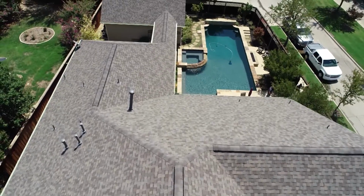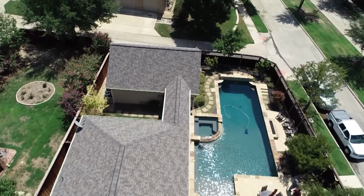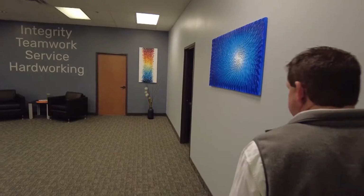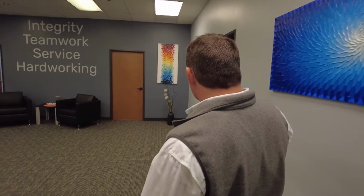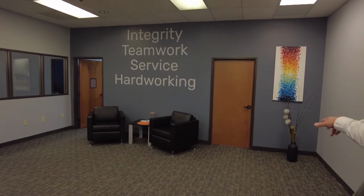lntegriBuilt Roofing provides customers with quality service, and that matters to the bottom line. Over 70% of their business comes from referrals from prior happy customers. Exactly what's in their name, honestly, integrity. They just all around are a 5-star company from service through their workmanship.